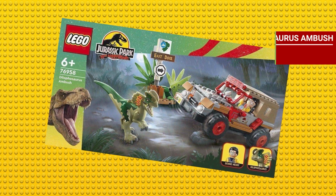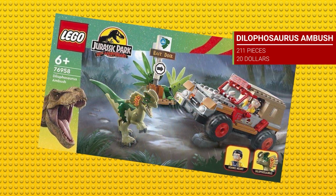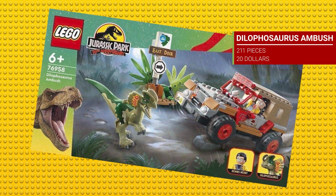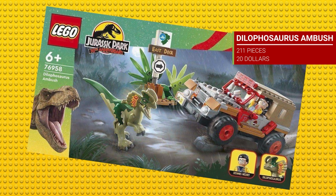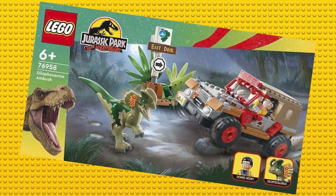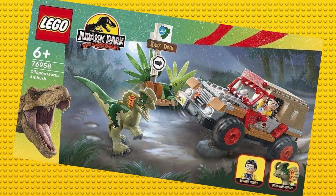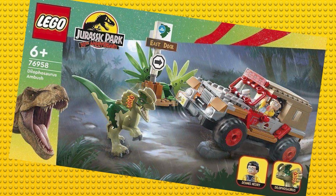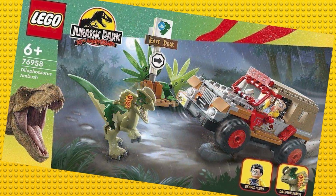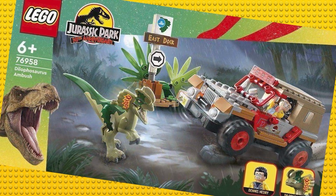The second set is the Dilophosaurus Ambush, and it has a higher piece count, namely 211 pieces, but it is set to release for only $20, so that makes it a higher piece count than the Velociraptor Escape, but a lower price tag. And that's a little bit confusing because usually the two are connected, the fewer the pieces, the lower the price, obviously. It comes with the Dilophosaurus, it comes with Dennis Nedry, he has his Jeep, and there's a little side build with the East Dock sign.